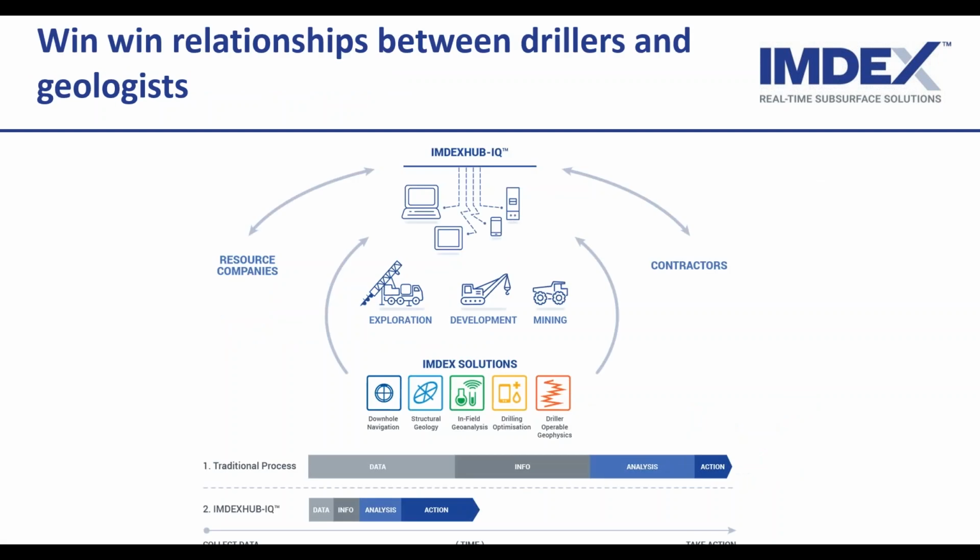Another theme that I really wanted to flag before we dived into this is I'll be talking a little from the geoscientist perspective today, but it's really important that nothing that I talk about is just for the geoscientists. We're very much about win-win solutions and win-win relationships between drillers and resource companies. When we design a solution, that's very much the angle that we take: how do we make sure that this solution is easy to use and improves productivity for both drillers and resource companies, but also provides to geologists the data that they need to make decisions and to plan and execute their drilling programs well. And obviously IMDEX Hub IQ, as almost the data broker between those two groups, is a really key part of what we do within that win-win solutions space.